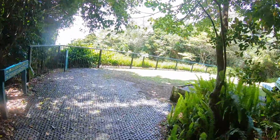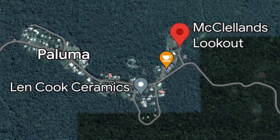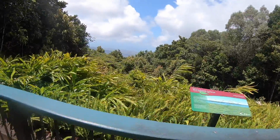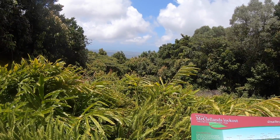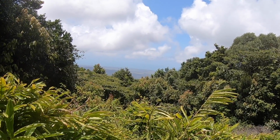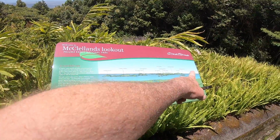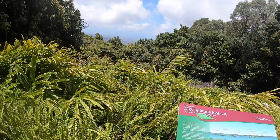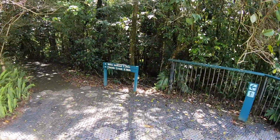We're actually in the Paluma Township at the McClelland's Lookout, looking out towards the coast. Probably won't get a very good view on the camera here at the moment because the sun's sort of in your face, I suppose. You can see where we were out fishing the other day, out in the Palm Island group. About 1,000 metres above sea level apparently. There's quite a few walks around up here as well.